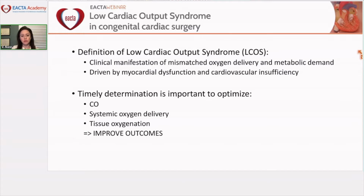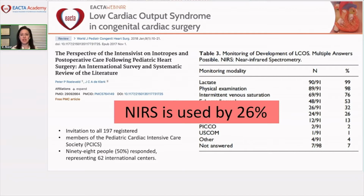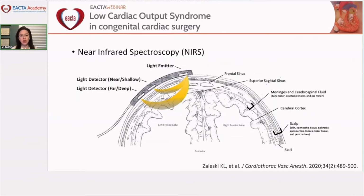So this study has been mentioned by most of the speakers today during the webinar, looking at what is the monitoring that people use for low cardiac output, but also what is the management. And monitoring is mostly lactate, physical exam, intermittent venous saturation. And even though some use NIRS, it is still 26%, which is less than around a quarter of the individuals who use NIRS. So even though it's only 26%, I think it is important to understand what is the NIRS technology and try to understand how would that be used in low cardiac output state.